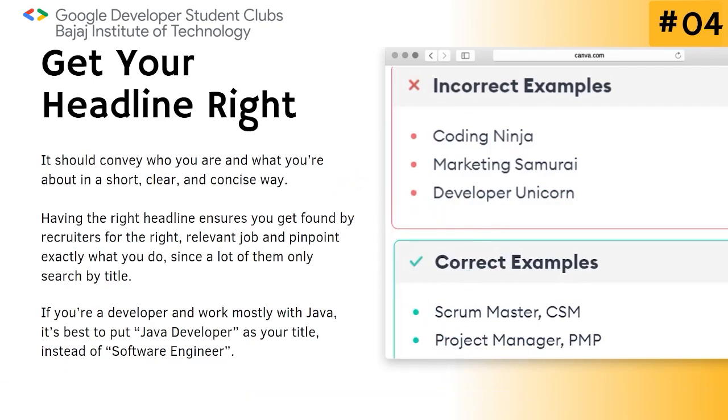And you can also make sure your title contains keywords that can be used to easily find you and pinpoint exactly what you do. For example, if you are a Flutter developer, if you develop applications using Flutter, you can simply put the headline as Flutter developer. And if you are a developer and mostly work with Java, it's best that you put a Java developer there. So the headline should be less descriptive. That's all about the headline.